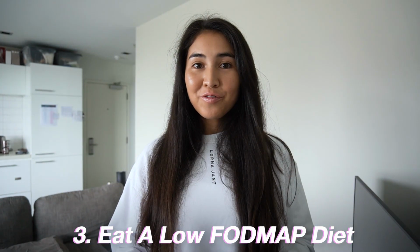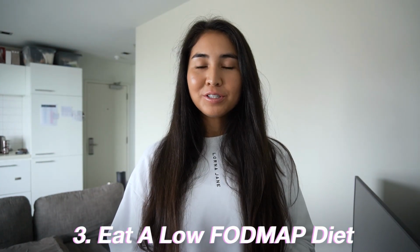I thought I would share a few of the higher FODMAP foods so that you get an idea of what to steer clear from. When I read this list, I was thinking, oh my gosh, I eat so many of them. But anyway: wheat, onions, garlic, broccoli, cabbage, cauliflower, artichokes, beans, apples, pears, and watermelon. That is just a few of the many things listed on a high FODMAP food list.